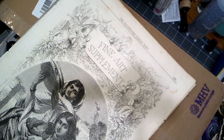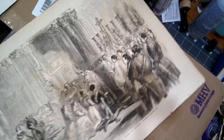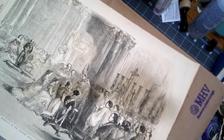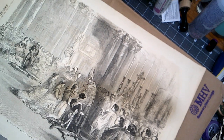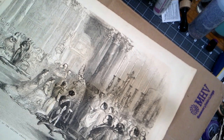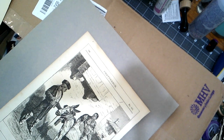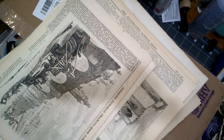Fine art supplements from 1856. Look at these girls. Marriage of the Infanta Amalia with the Prince of Bavaria, Madrid. This is, again, from the Illustrated London News, 1856. Spanish gypsies. Don't get mad at me. It says gypsies right there. Oh my goodness. Wow. So, yes, indeed, this was all about Spain, and we have some stunningly gorgeous vintage antique documents here.